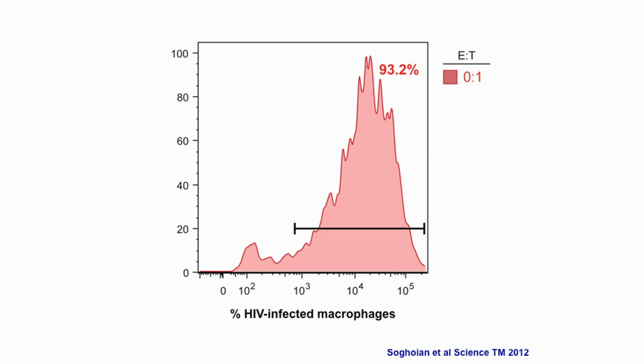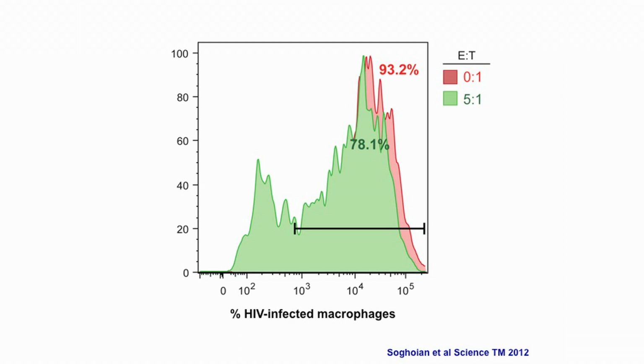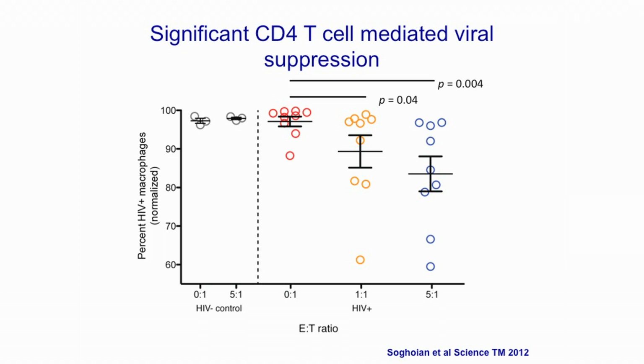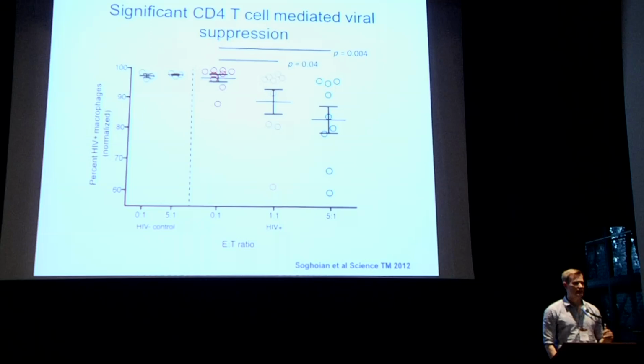We get high levels of infection with this virus, so here 93% of the macrophages are infected. But when we titrate in our CD4 T cell responses, we get a suppression of the HIV infection in the macrophages. And here, again, you see that with increasing effector to target ratio we see an increase in the virus suppression mediated by CD4 T cells in the macrophages. And when we do the same experiment with HIV-negative individuals, of course, we do not see any effect. So this is not non-specific, we have a specific effect here.